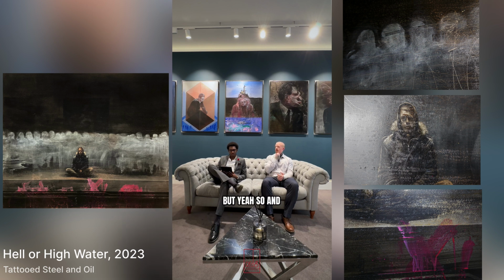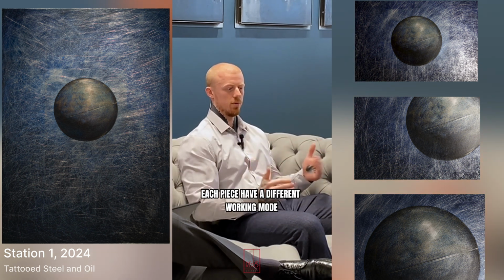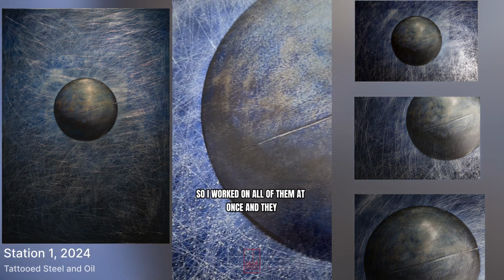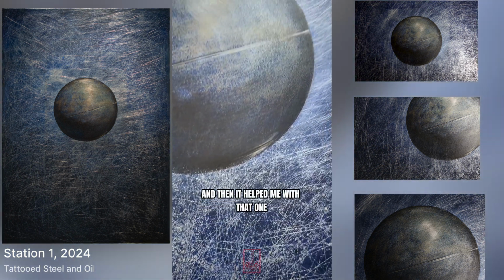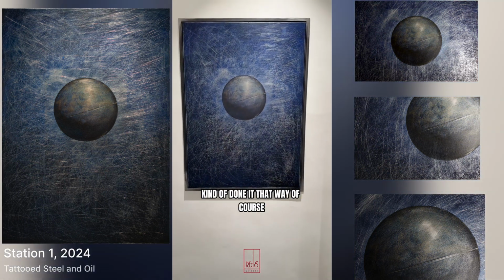As I said, it's nice for each piece to have a different working mode. Each one of these paintings has had a completely different process. I worked on all of them at once, and each one had its own challenges. But then I'd work something out on one, and then it'd help me with another piece. Why am I struggling with this one? Okay, I've learned it on that one, and kind of done it that way.